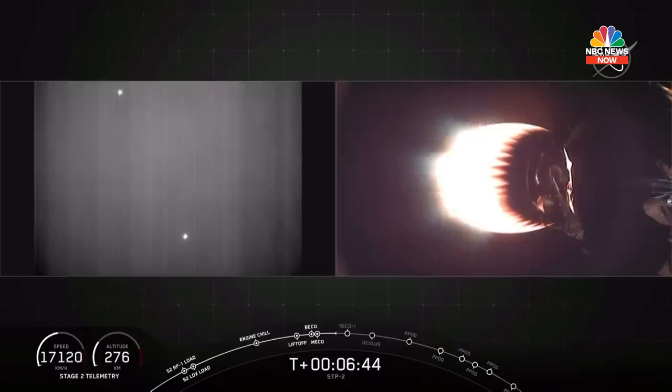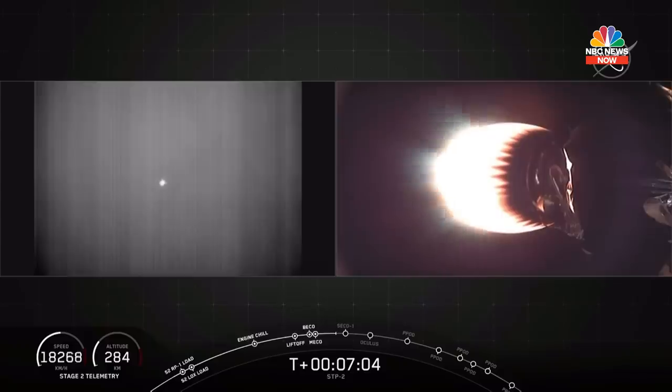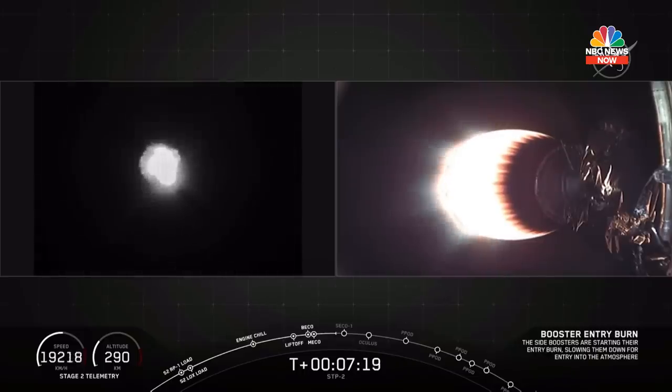Again, about 30 seconds until we expect those side boosters' entry burn to begin. So keep an eye on the left side of your screen. In about 10 seconds, we should see those side boosters reignite for their entry burn. Side booster entry burn startup. And we have confirmation that the entry burn has begun. And in about 15 seconds from now, we expect that to end.